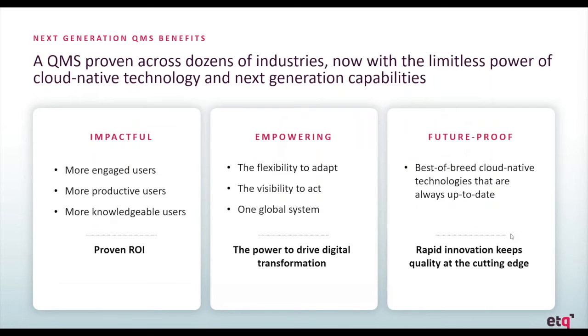So as David mentioned, we have many different industries that we work with. We've got proven ROI. So more users, more productivity with those users, more knowledgeable users, the power to drive digital transformation. So you're taking your processes and automating them electronically, and you are allowing your whole organization and even extending outside to your suppliers, which we'll talk about in a couple of minutes, to make sure that they can adapt and have one global platform.